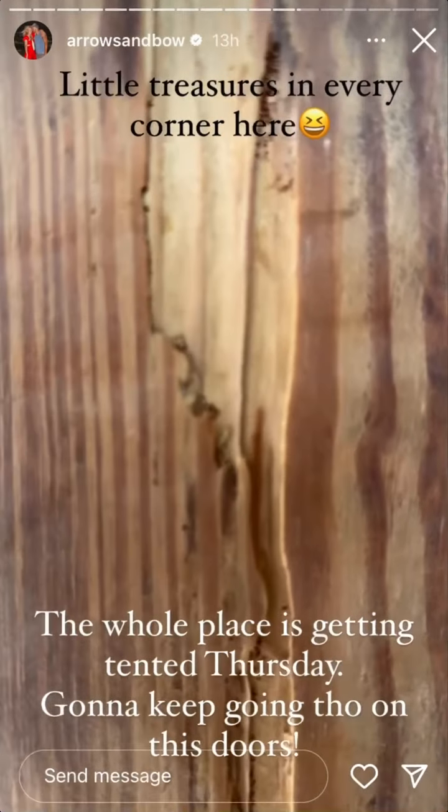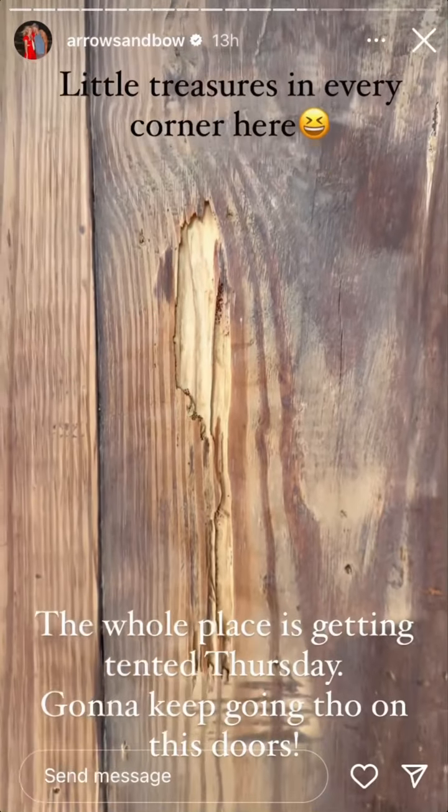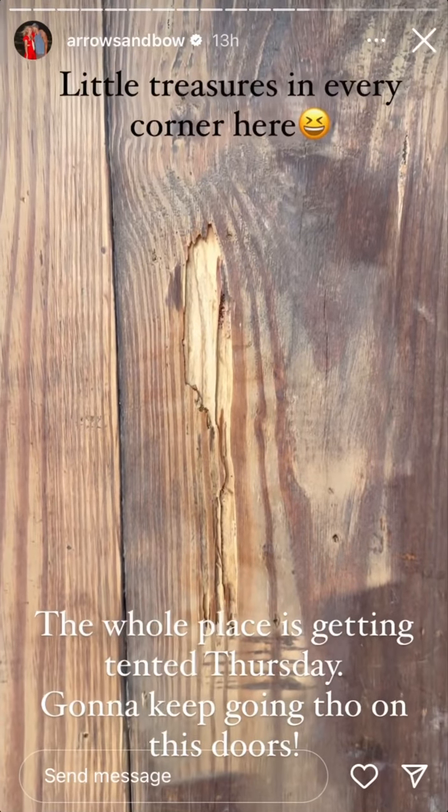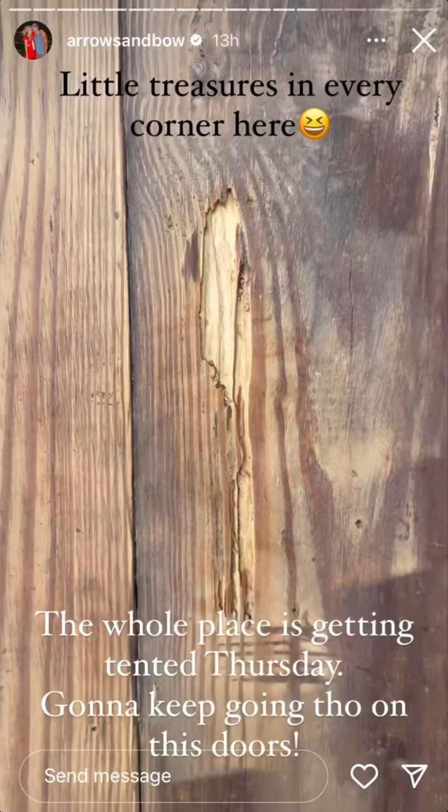Assassins. Around every corner and in every piece of wood, there's something. Bone, a fish, termite, lizard.